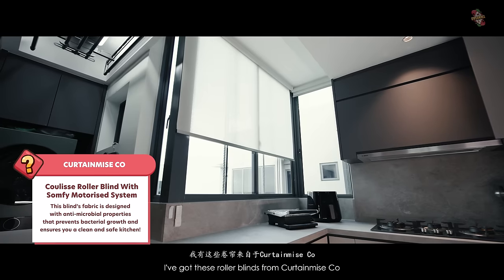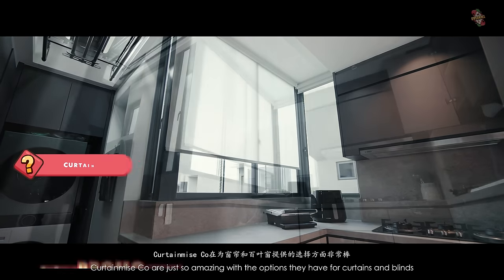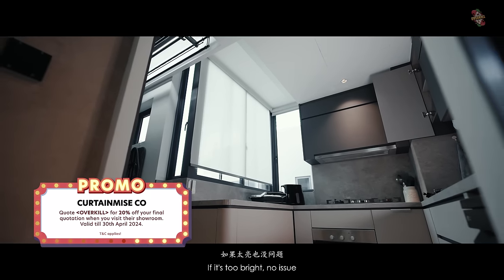When the sun gets too bright though, I've got these roller blinds from Curtain Mice. Curtain Mice are just so amazing with the options you have for curtains and blinds. Again, an automated blind, if it's too bright, no issue.